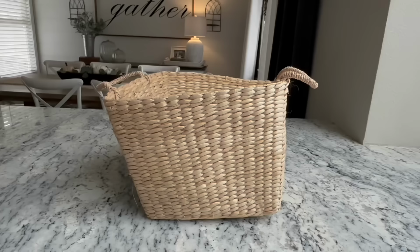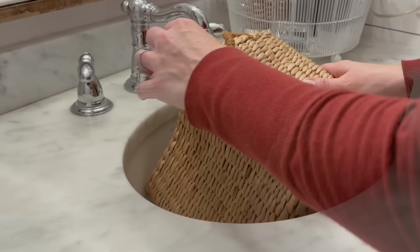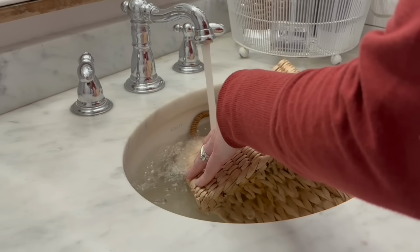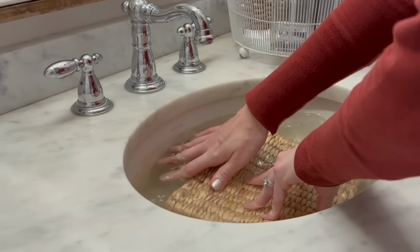This basket here was in very good condition, other than the fact that it was just very misshapen. Thank you to those of you who shared with me that you can soak baskets in water and reshape them. So today I'm giving that a try. Once submerged, I could really feel it softening up pretty quickly. So after about 5 minutes, I felt like it was ready to go ahead and reshape.